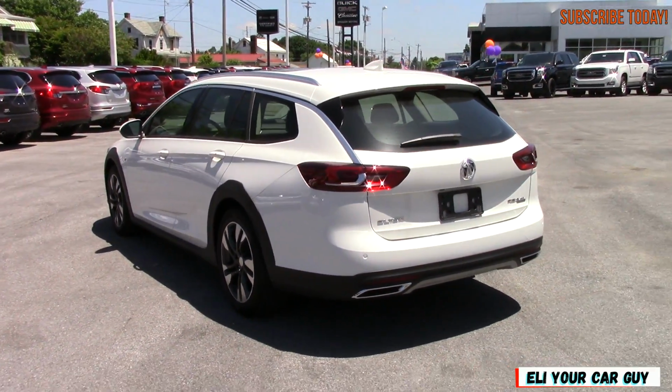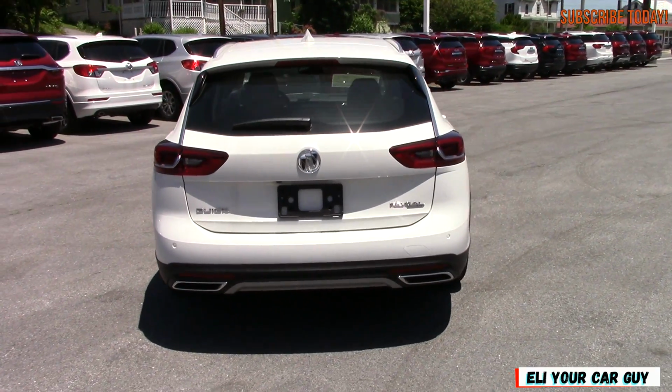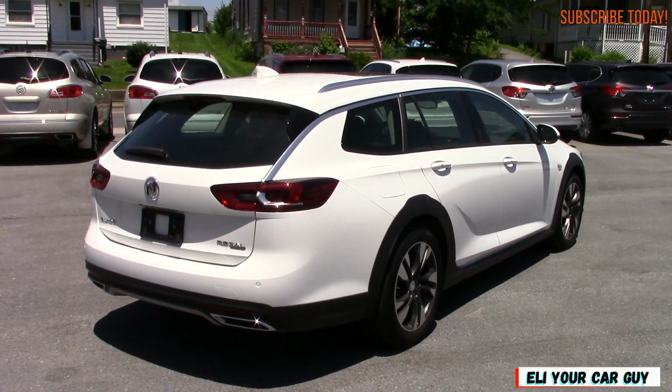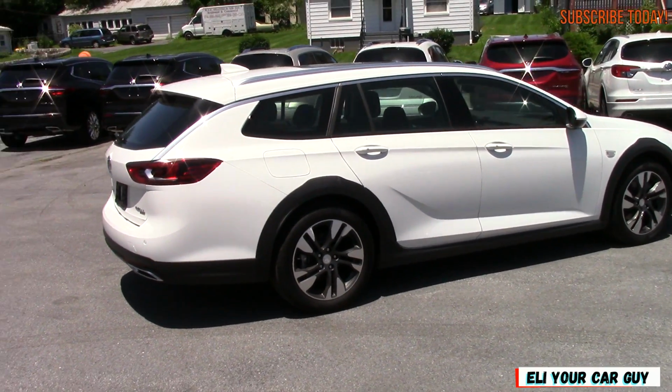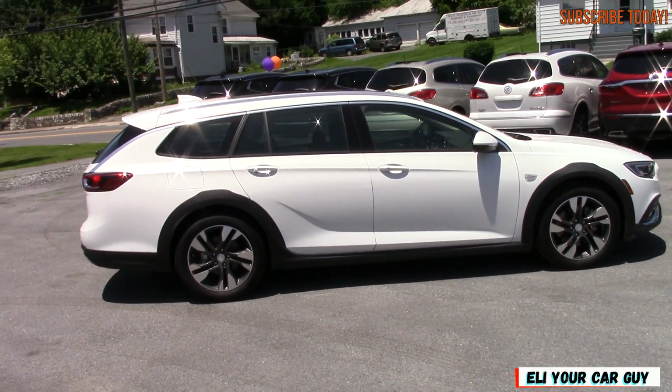So there you are, Buick fans. The startup full review and tour of the all-new Premier model from Buick. The 2018 Buick Regal TourX preferred package. Not your grandpa's station wagon.